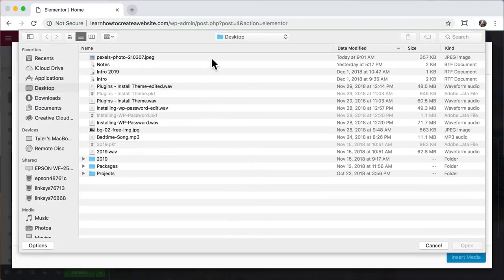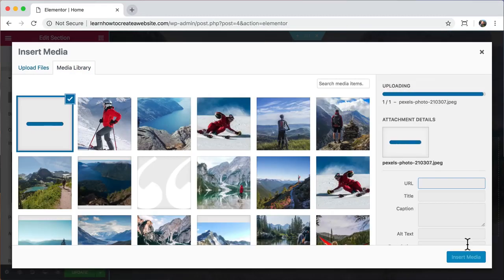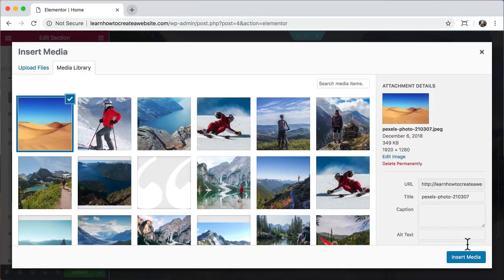And if we see over here, the image size is 357 kilobytes, and that's probably what you want your image to be around, your large images at least. You don't want it to really go over 500. 1 megabyte is way too much, so this is about perfect. But you don't want too many of these really big images on your website because it'll make your website slow. All right, then press open, and we can insert media.